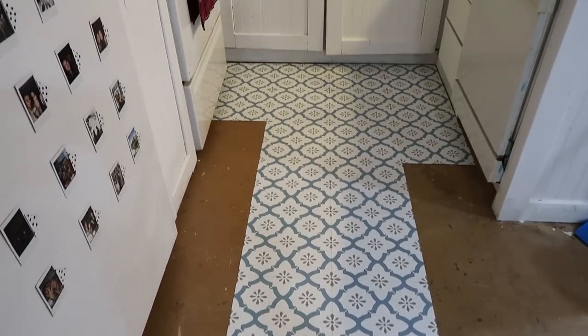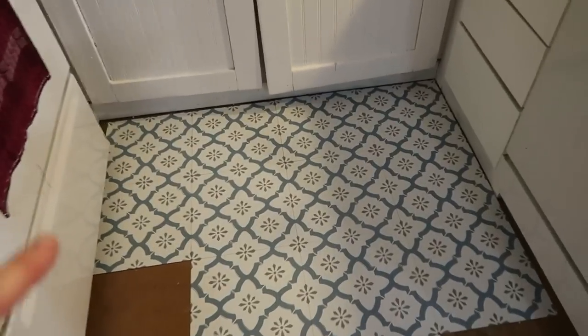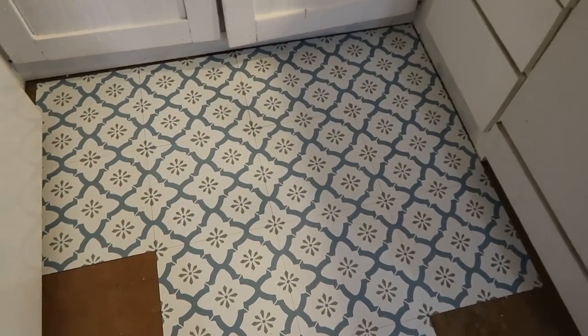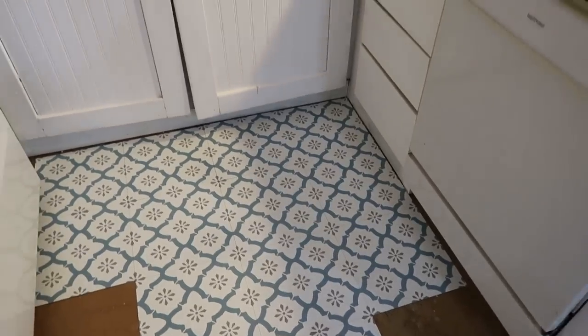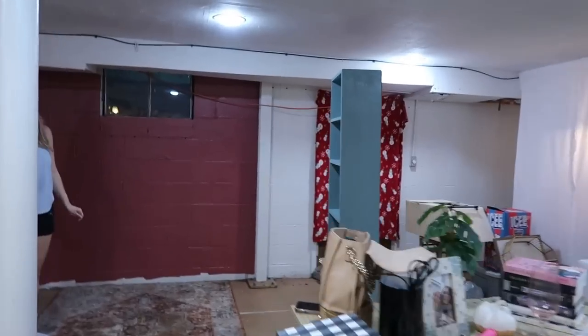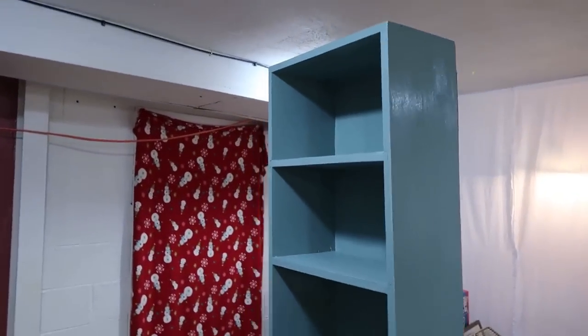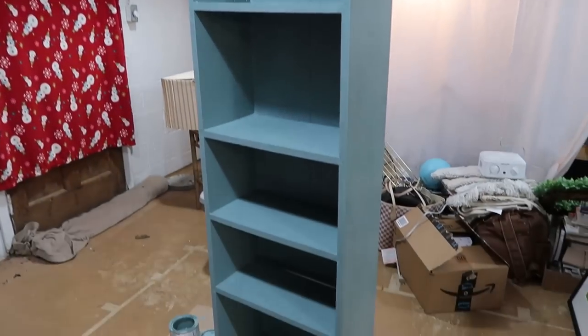All right, that's all I had tile for, so we'll finish it another day, but it looks really pretty. Definitely something that should have been done in here a long time ago. And that bookshelf, you done? It's so pretty. I love that blue. It's like a blue green. It's kind of like my shoe bench, but has a little more green to it.